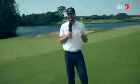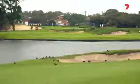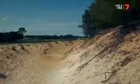But yesterday, it was a completely different story. 8 eagles, 52 birdies, and it ranked as the second easiest hole. So if you can drive the ball in the fairway and avoid the water and the fairway bunker on the left, as well as the bushes and the sandy waste on the right, sounds pretty simple, doesn't it?